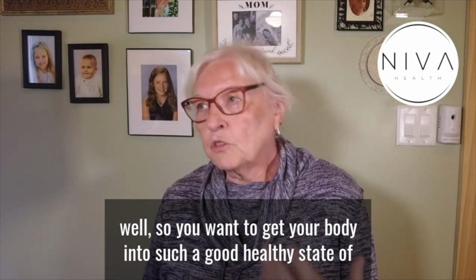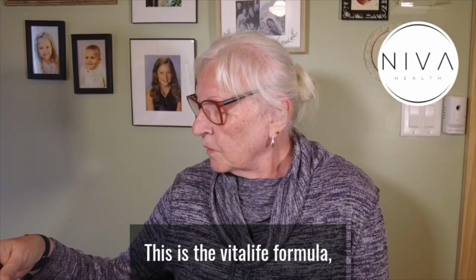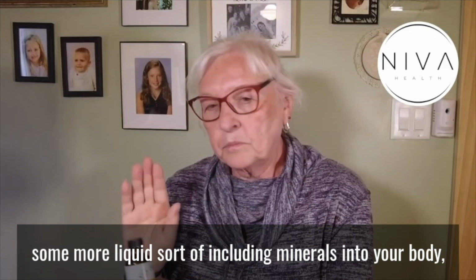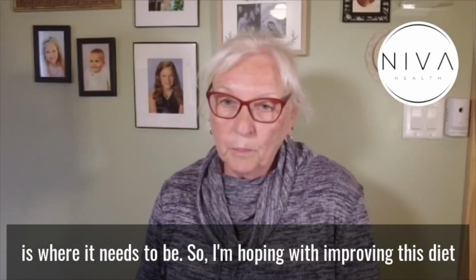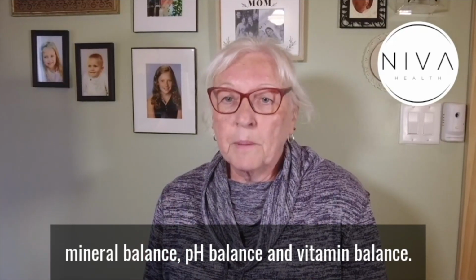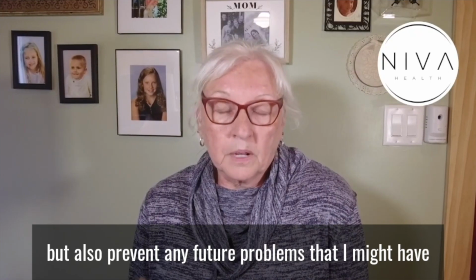So you want to get your body into such a good, healthy state of being that it will aid in your metabolism. This is the VitaLife formula, which these are drops that you're going to take. And this is Mineral Life, some more liquid, including minerals into your body, making sure the mineral balance in your body is where it needs to be. So I'm hoping with improving this diet and getting on these good supplements and maintaining good mineral balance, pH balance, and vitamin balance in my body will help not only maintain the health that I have, but also prevent any future problems that I might have.